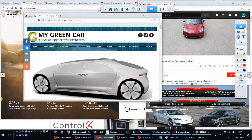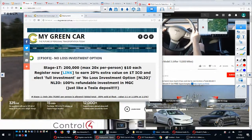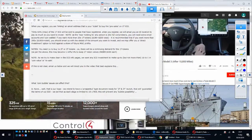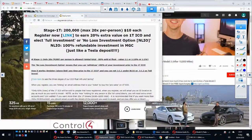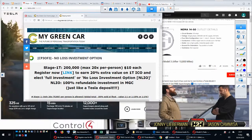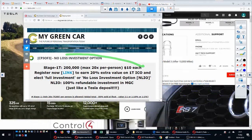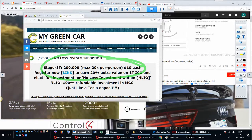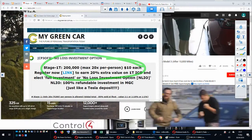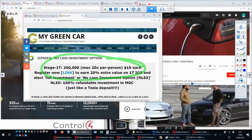The My Green Car website, as of today, you can click here and register for the stage 1 coin offering. Now there's lots of details here that will be removed very soon, so if you go to this webpage and can't find what I'm talking about here, that's okay. Basically the point that we're trying to explain here is that for $10 per token or coin, or whatever you want to call the crypto that we're going to use, you can buy your stake of being involved in the My Green Car platform, I guess you'd say.